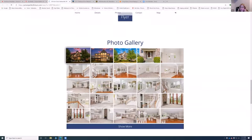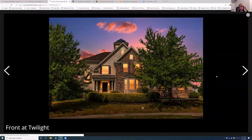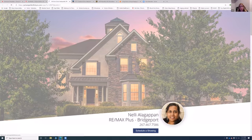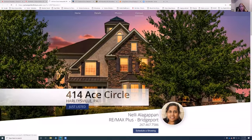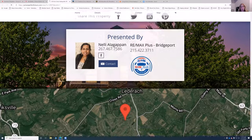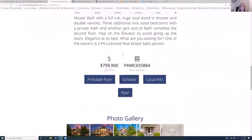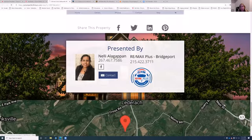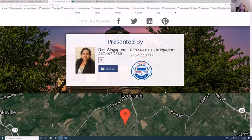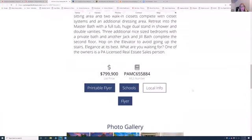The photo gallery is here, and you're able to make it larger. This is a virtual Twilight. This was done on the computer. Oh, sorry, I closed it. Your contact information is here, so it's branded with the brokerage information as well as yours. And if you have any social media sites, they'll be displayed here, and they go to your Facebook, your Twitter, your Instagram, which is nice. And then there's the map and school and local information if they want to display it. Some agents don't want to put the school information on there, but we can put it on.